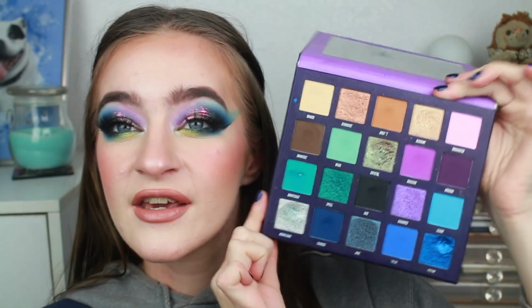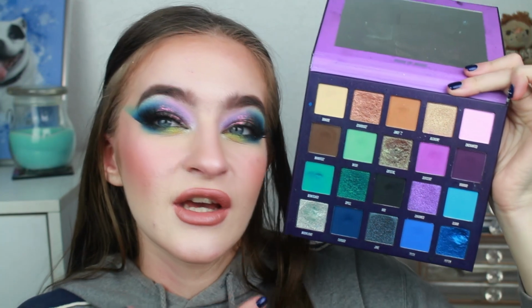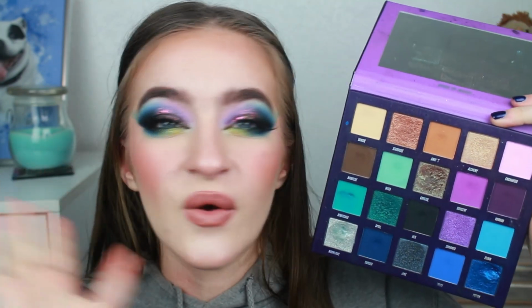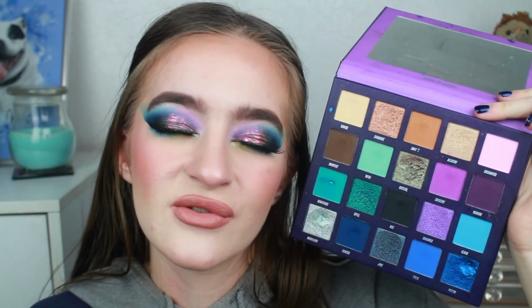Next, we're carrying on the blue theme, and this is the Book of Magic, and I'm actually wearing this on my eyes today, not the yellow, of course, but this is what this palette looks like. A lot of dips and just a bit of me. This look and all the other looks that I've ever used with this palette are so stunning.